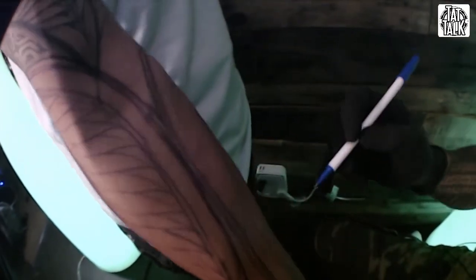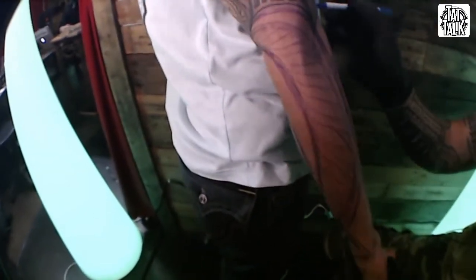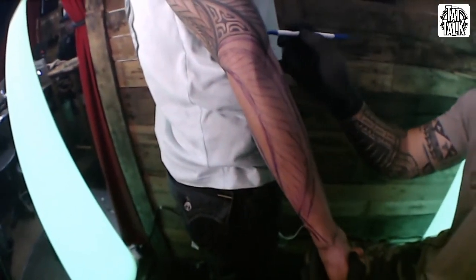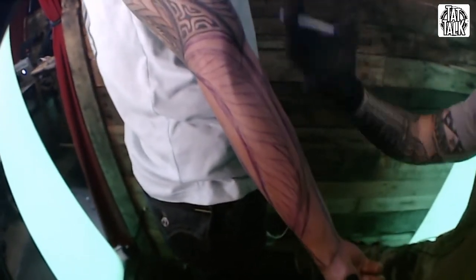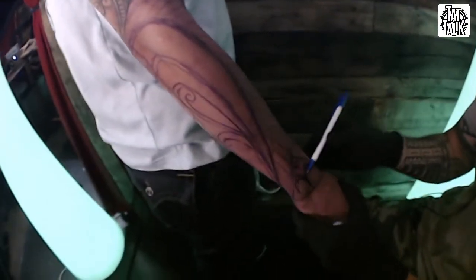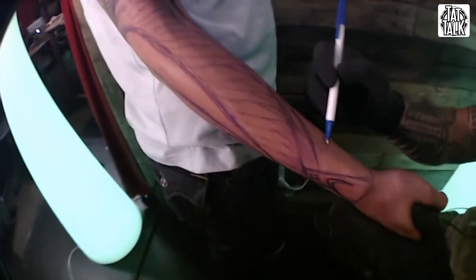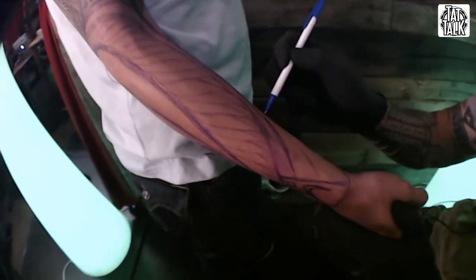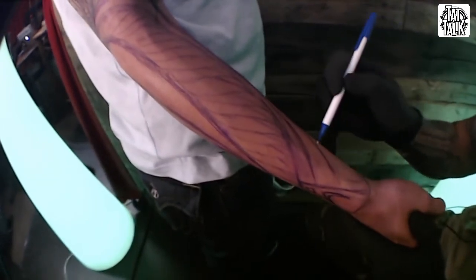Okay, so I do this side the same. I'll figure out what to do on the inside here. I want to do community because family is important to him. We have his journey, a bird right here. I'm probably going to do a cross right here.